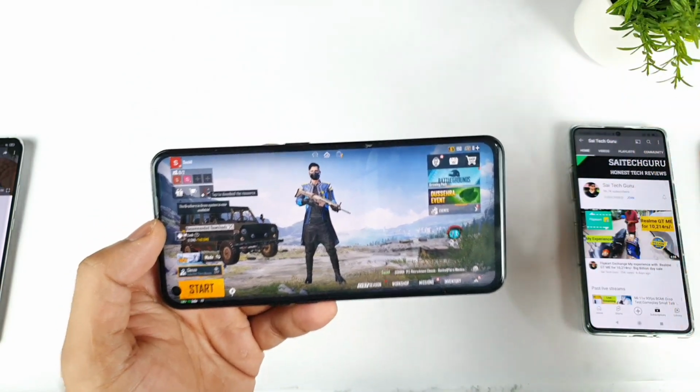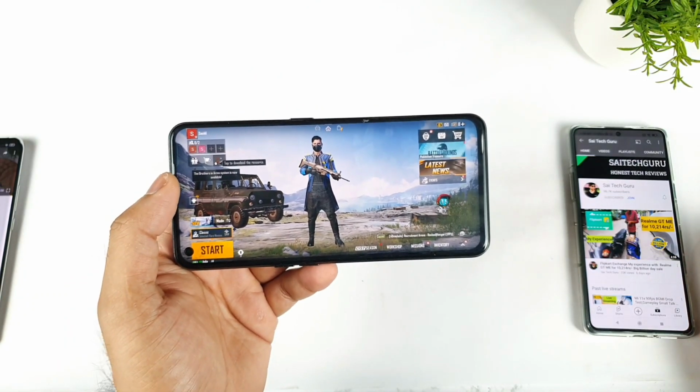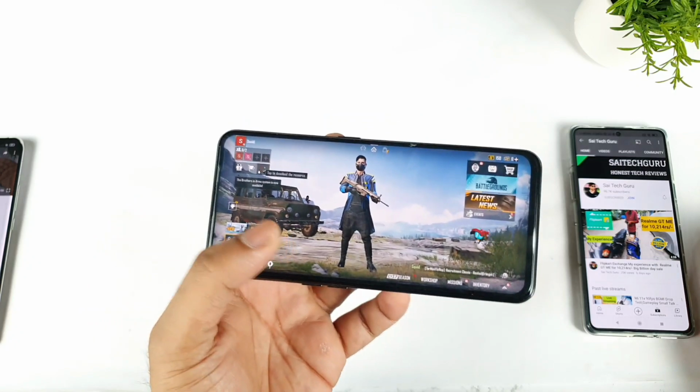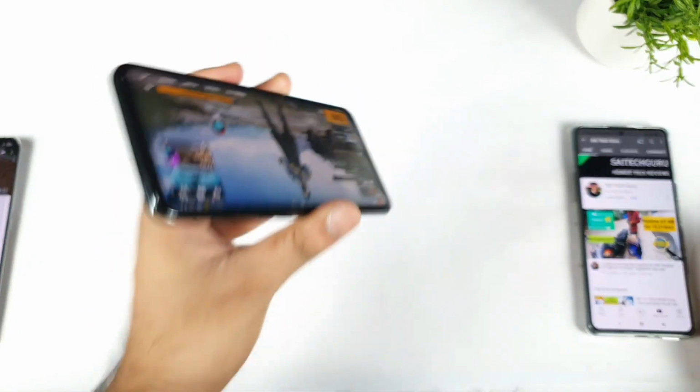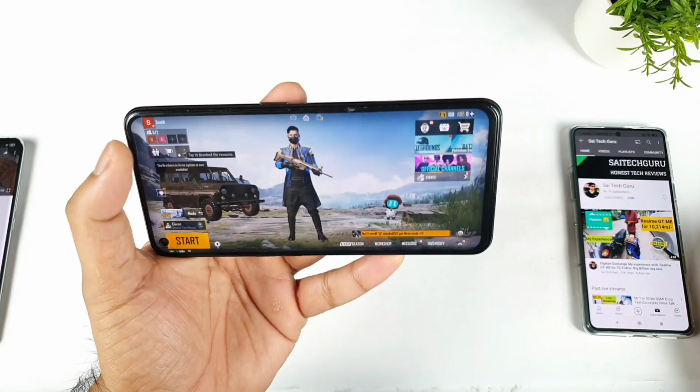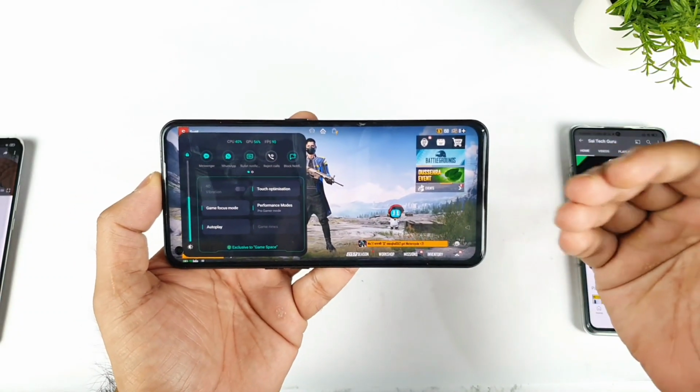I'll try to do another video. Stay tuned for those videos. Maybe I can do 1 hour of gameplay playing at 90 FPS. So stay tuned for that. Definitely I'll try to do it as soon as possible. So the battery will definitely drain on the Realme X7 Max playing at 90 FPS. Again, you should not complain regarding the heating, because 90 FPS will definitely heat up the phone and drain the battery faster as well.